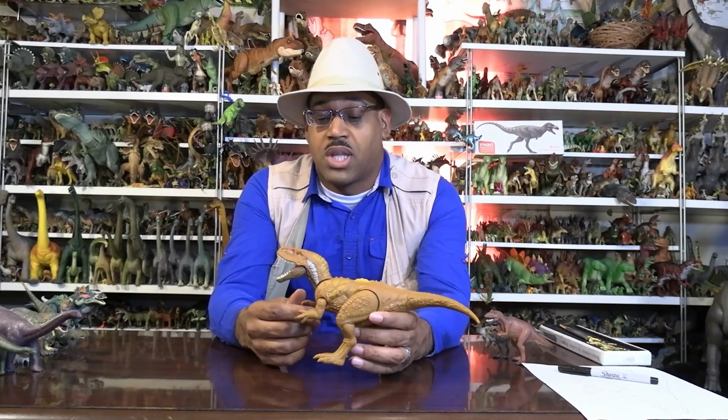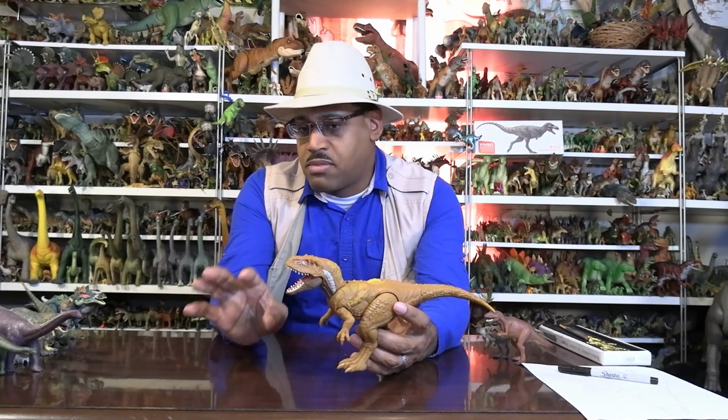So again, pretty cool model. I like the skin texture. Again, the texture of the skin of Megalosaurus. We have found duckbill, hadrosaur skin. We have found Triceratops skin. But the skin of a Megalosaurus that I'm aware of is not known.